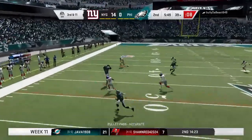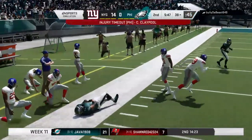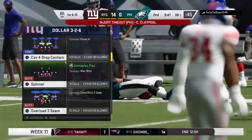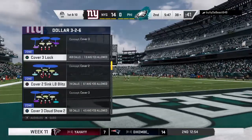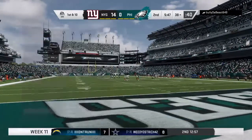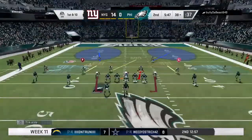Now Wentz. Throwing left side, it's complete. Now after the completion, we're going to get a timeout, an injured player. We'll check on his status when we get back. This offense finding its legs now. Here's another 1st and 10.